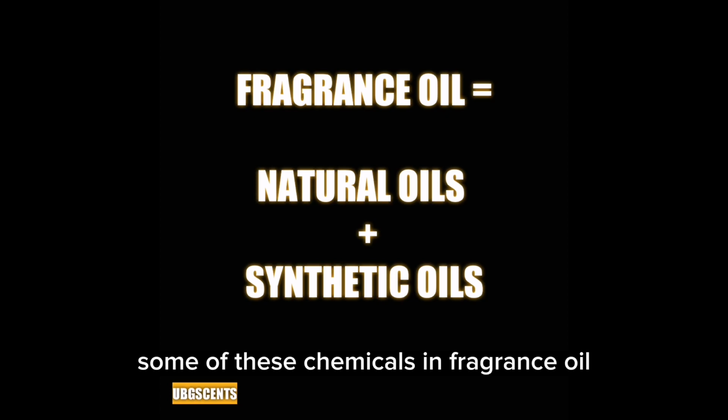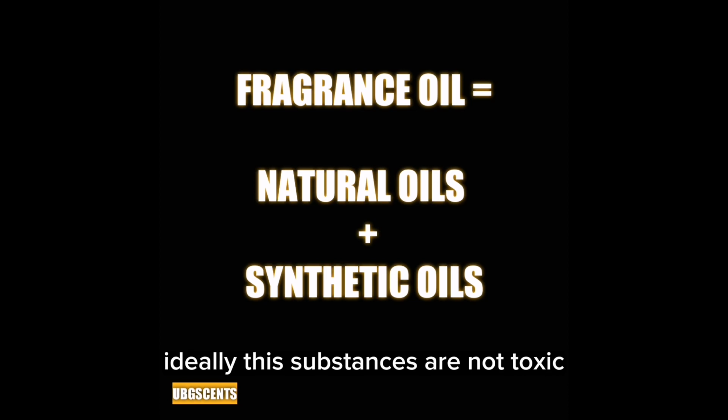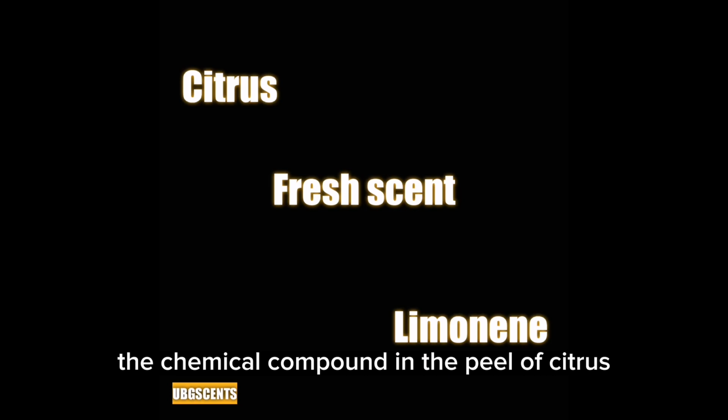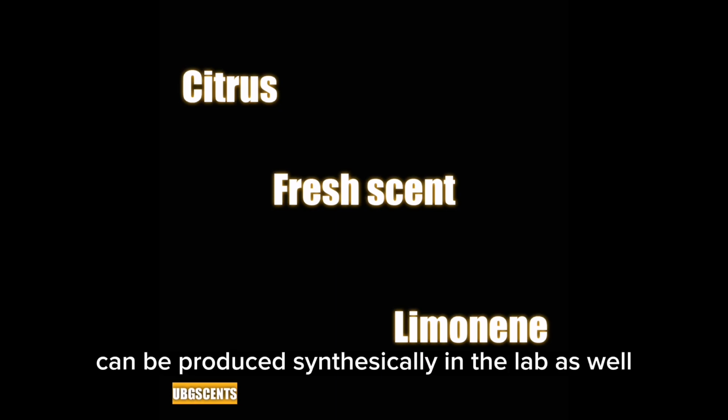Some of these chemicals in fragrance oil have limitations on how much humans can be exposed to. Ideally, these substances are not toxic, but when exposed to excessively, then allergies can start happening. A very good example is citrus. The chemical compound in the peel of citrus that carries that fresh smell is called limonene. It occurs naturally and can be produced synthetically in the lab as well.